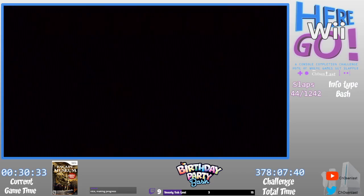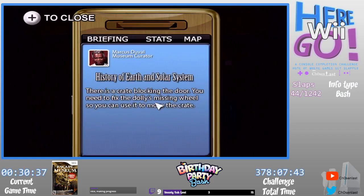Wrong room 8. There's a crate blocking the door. You need to fix the dolly's missing wheel so you can use it to move the crates.